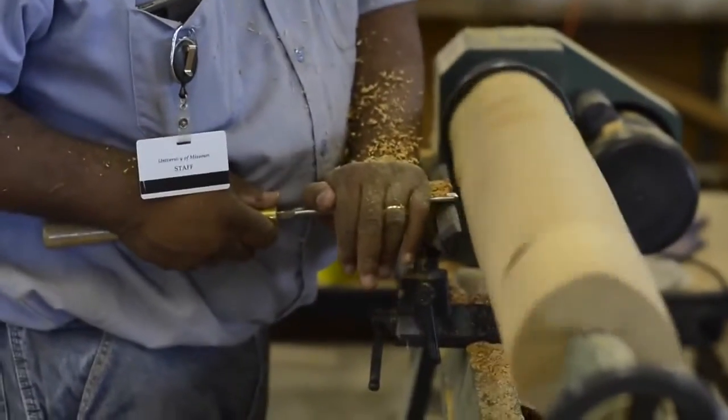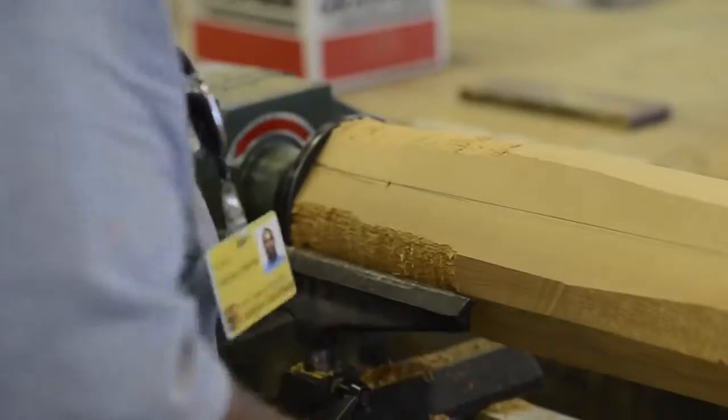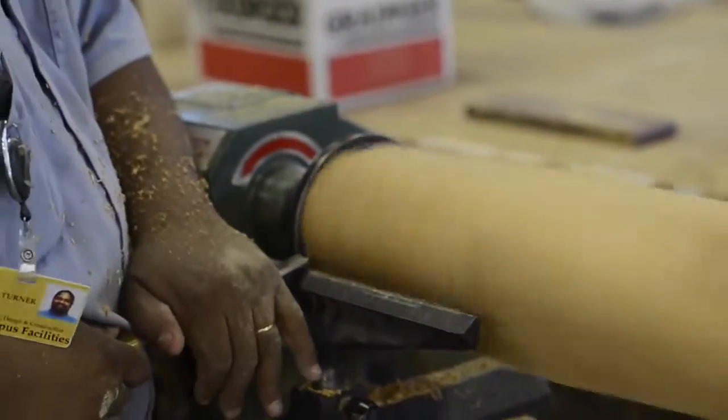This is all done by hand. There's no computers, this is all manual.